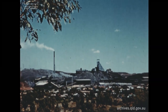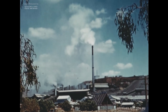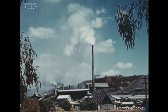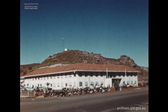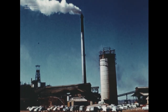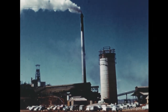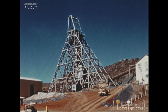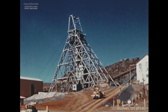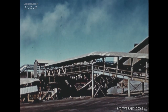The expansion program which began for Mount Isa in 1953 is still underway. Here is the new administrative block, where the planning and overall design take place. Here, the new 500-foot copper smelter stack, which towers 200 feet above the old one. Everywhere there are vigorous signs that Queensland's largest private industrial concern is fast becoming one of the largest operations of its kind in the world.